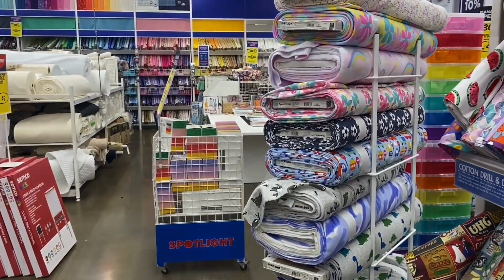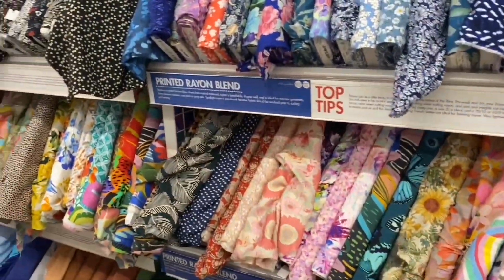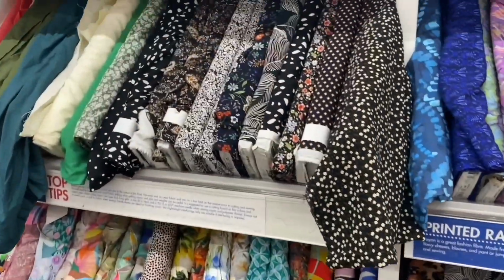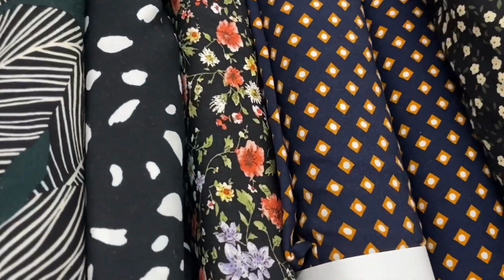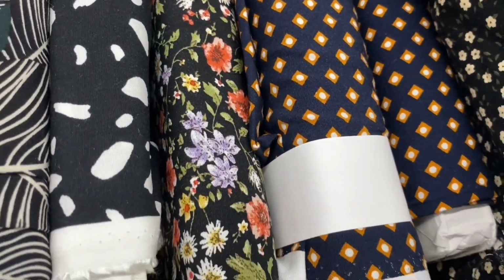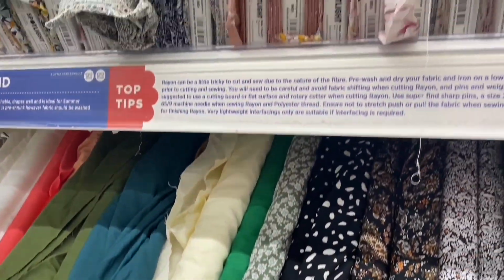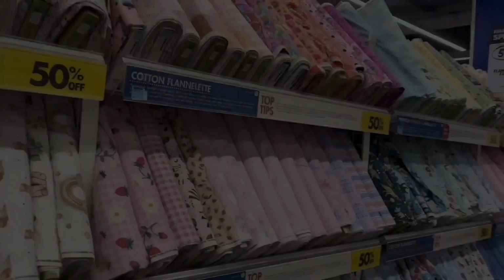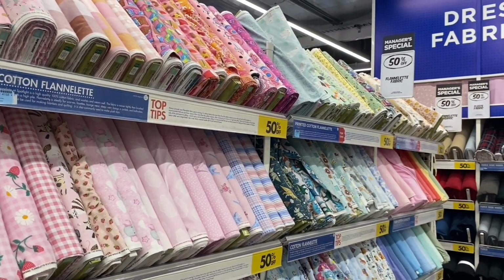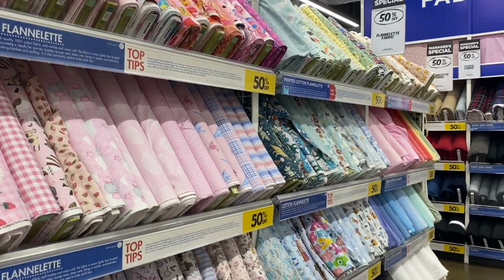And there were no longer people in the quilting cotton, so I was tempted to go back there, but I felt like I've probably shown you enough cotton fabric. So this is the rayon section. I'm not really a huge fan of rayons. I buy them every now and again because I feel like I should, and I make dresses out of them, but I just really like working with cotton and silk and tweed. They're the ones that I really enjoy working with.